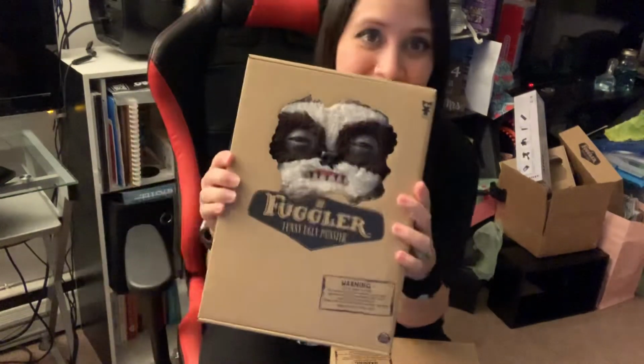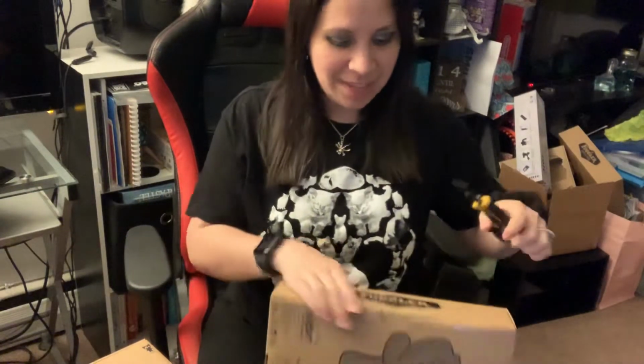So there's this one. He's a little sloth. And then there's this big dude who looks a lot like the other one I got recently.